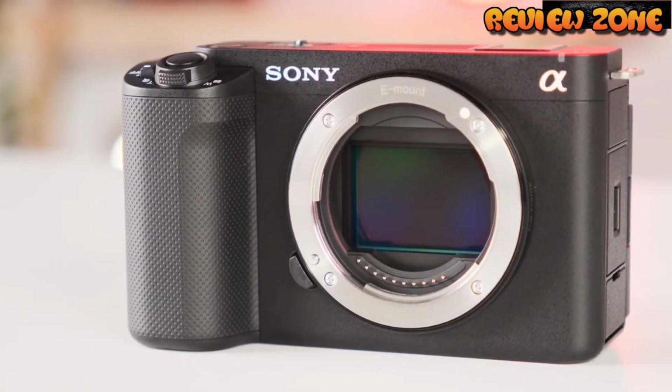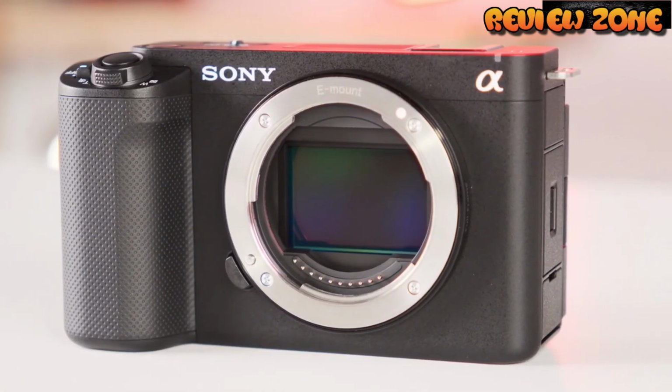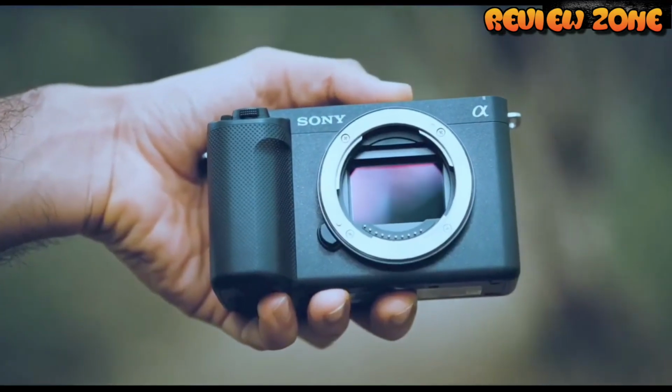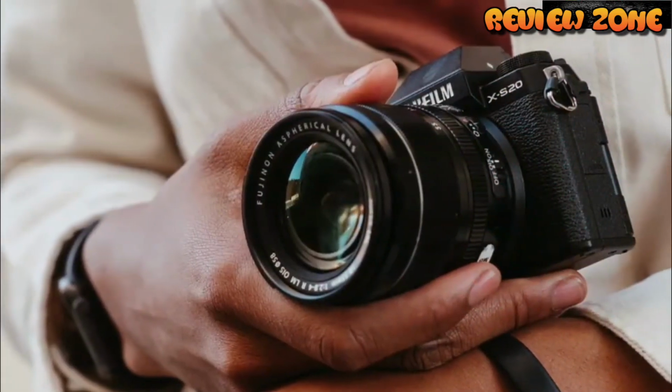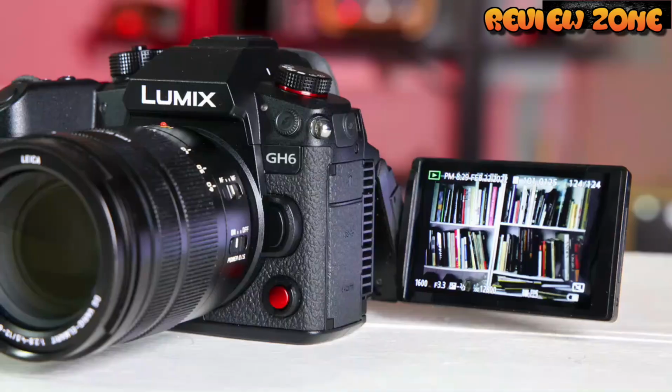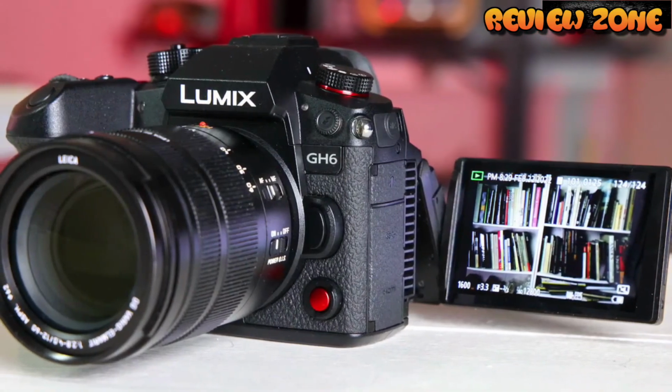There you have it, folks, our top 5 best cameras for beginners in 2024. Whether you're a pocket dynamo enthusiast, an entry-level explorer, autofocus aficionado, content creator extraordinaire, or a beginner's prodigy seeker, there's a camera on this list for you.